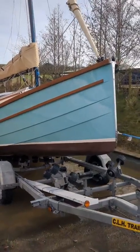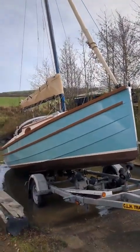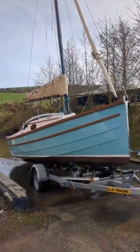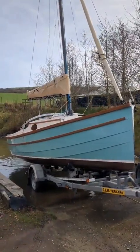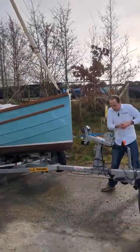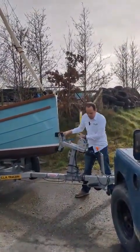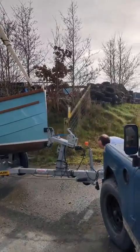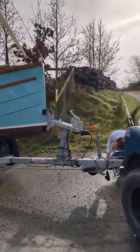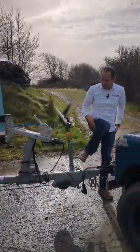Pretty much bang on straight, I think. Yeah, I can see the keel line right down the middle on the rollers, so that's good.